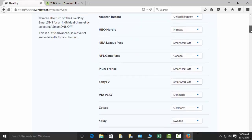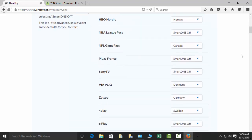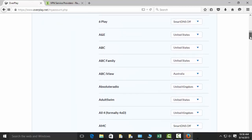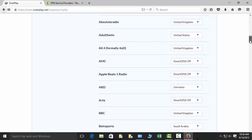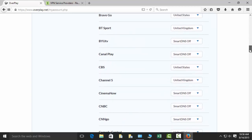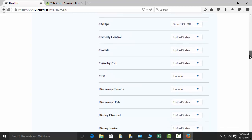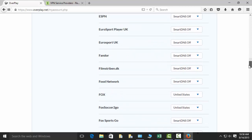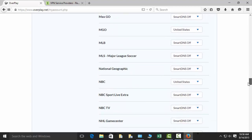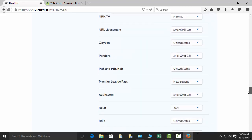You can very easily go into any of these channels and select the region, and in some cases select whether you want it to be on or off in between the region for the channel. So obviously I'm not going to go through all these, but I'll scroll down through them as I talk so you can get a bit of an idea of what OverPlay has to offer. These are all in alphabetical order. So as you scroll down through, you'll see that they have a variety of channels and programming to offer through the Smart DNS service.